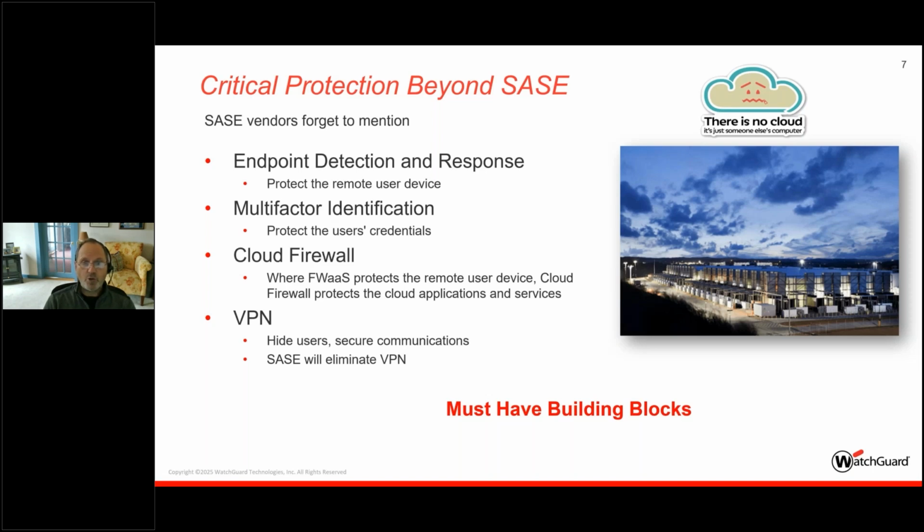This is really critical because a credential compromise can undermine almost any type of cybersecurity. In your cloud environments, you're using cloud firewalls. So think of it as, if firewall as a service is to wrap security around the remote worker, a cloud firewall is to wrap security around the cloud environment they're accessing, so that you've got that firewall level of protection going in both directions. And then finally, VPNs.